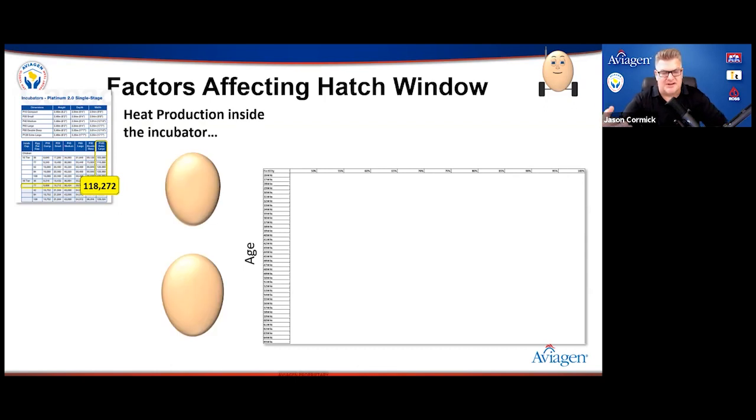I don't really care how old it is. I want to know how big the egg is. So that's going to tell me how big that embryo is going to be. And the bigger the embryo, the more heat production you're going to get from it.